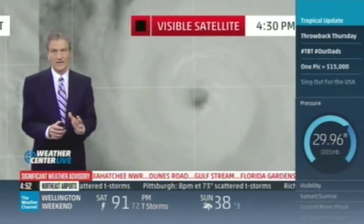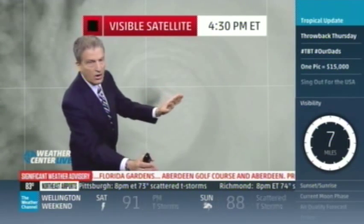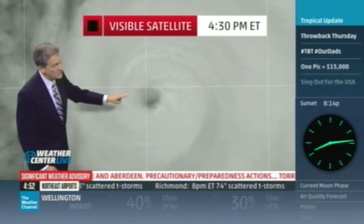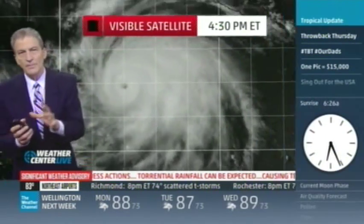We'll now take a look at the eye of this hurricane. There's a lot more to the western eye wall. See how thick it is from here to here? Than there is on the eastern eye wall. So it's beginning to become less symmetrical.